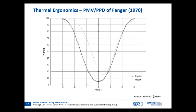The PPD accordingly reflects the percentage of dissatisfied. As can be seen from the figure, PMV and PPD are correlated by an inverse Gaussian curve, where a minimum PMV equal 0 corresponds with a PPD of 5%. This means that even at thermal neutral conditions, as you can see from the curve, statistically, almost 5% of a group of persons remain dissatisfied.